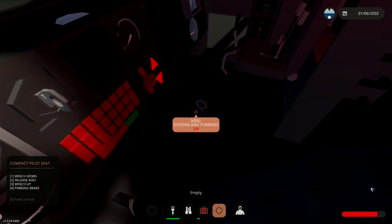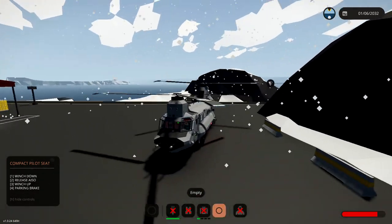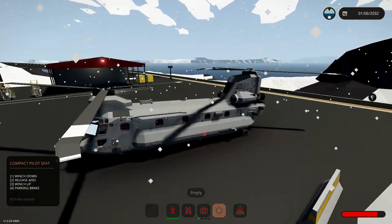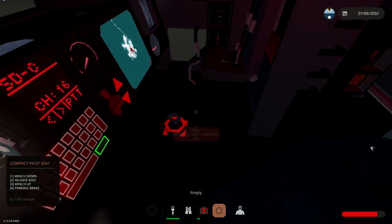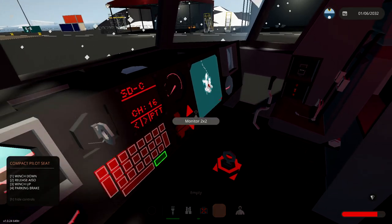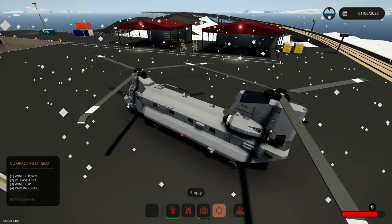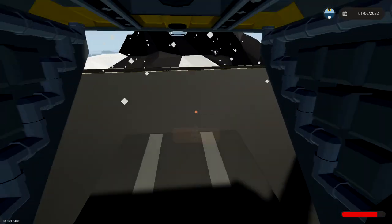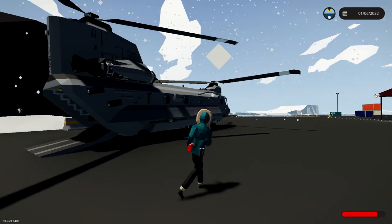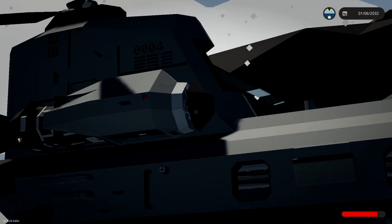Wait, can I even turn this engine on? Does it work? I think the engines might have died. I feel like they might be dead. That's not good. I don't know if there's a way of me resetting that either. I don't think there is. Oh, no. Is our helicopter actually dead? That's not good. You know what? I'm going to give it a mini rest. And we're going to wait a second. And then we're going to try and start them up again. But I don't think they're going to. I really don't think they're actually going to start again.